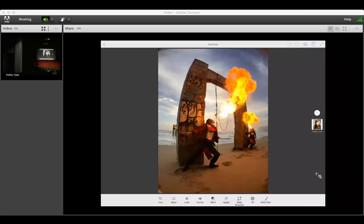Okay, it's getting late. I think I made my point. My point is that mobile is great, fun, easy, simple with Lightroom Mobile. And check out my photos.